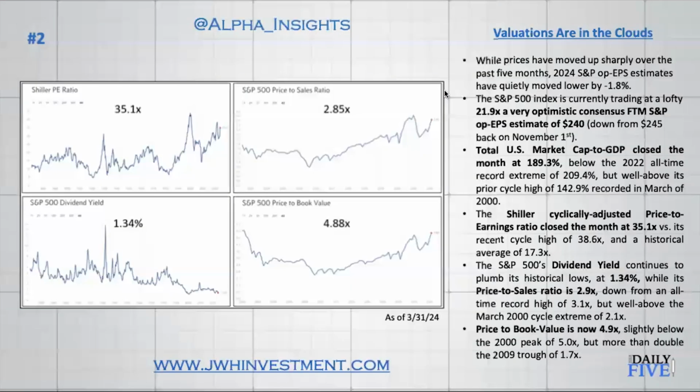And with that, I want to jump right into chart number two. Chart number two is entitled "Valuations Are in the Clouds." And what do we mean by that? Well, they're extremely high. While prices have moved up sharply over the past 5 months, 2024 S&P operating EPS estimates have quietly moved lower by about 1.8% over the same period of time.